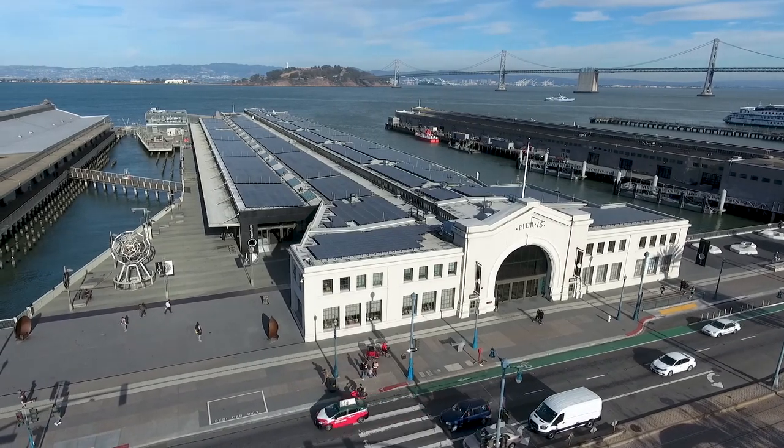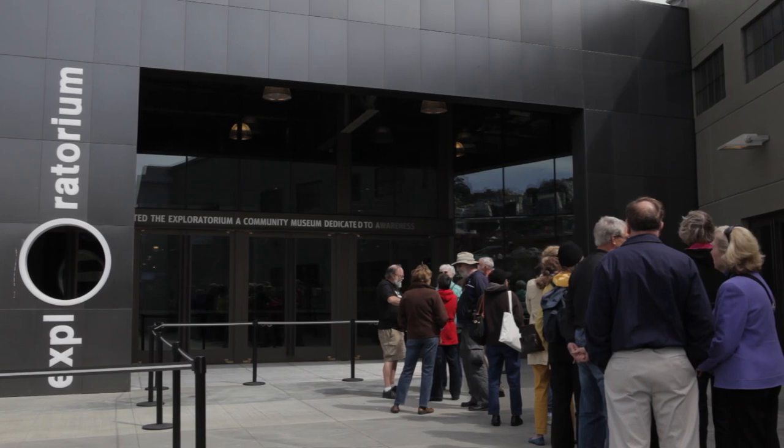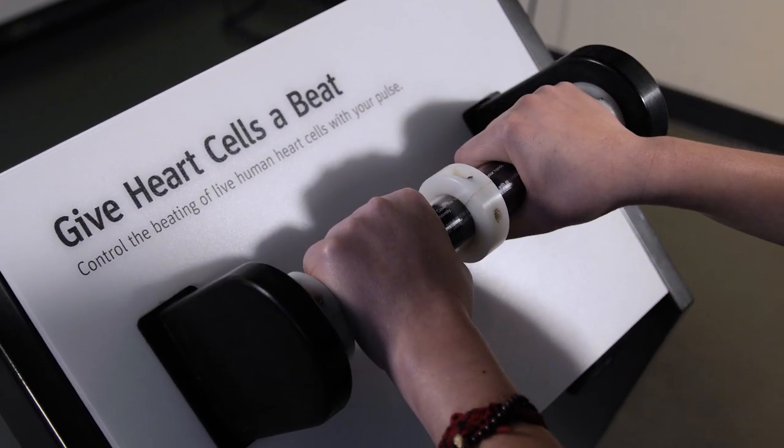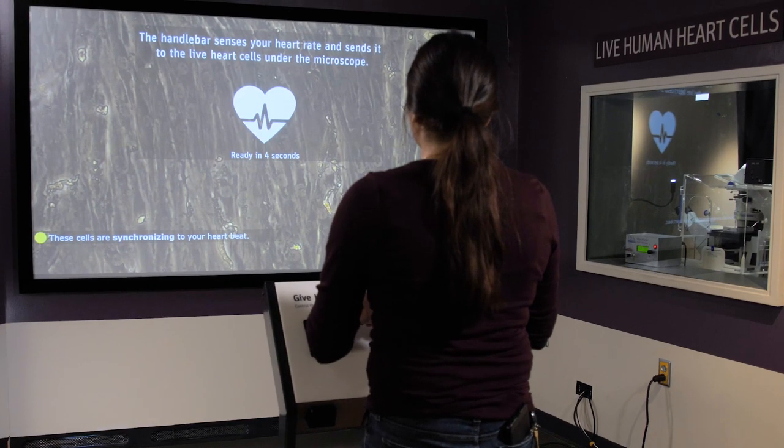I love this exhibit so much. The name of the exhibit is Give Heart Cells a Beat, and it's an interactive exhibit where people can beat living human heart cells in time with their own heart rate.